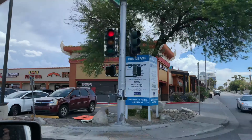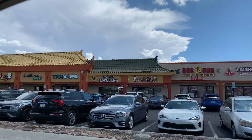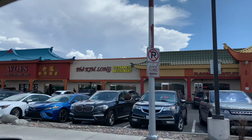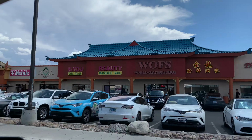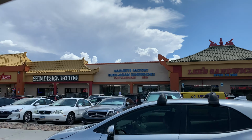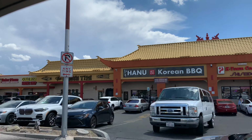The unique architecture of Chinatown Vegas was inspired by the arts and science of Chinese culture, dating all the way back to the Tang Dynasty. The theme of Chinatown Las Vegas is based on the Chinese novel that was published in the 16th century called Journey to the West. It's considered a great classic of Chinese literature.